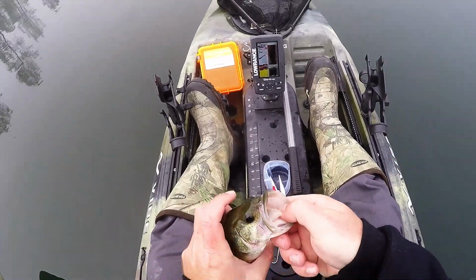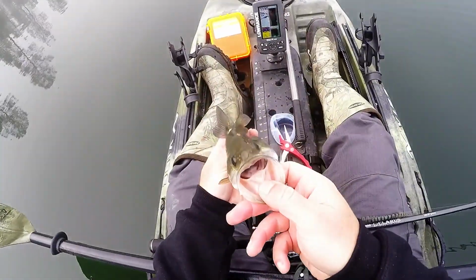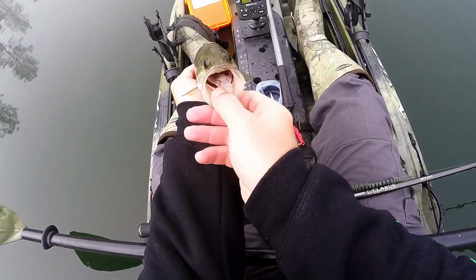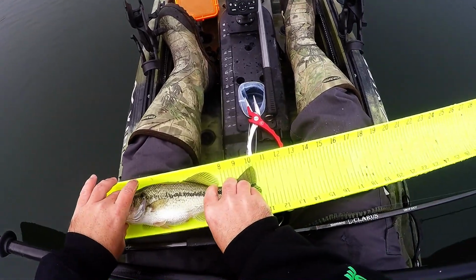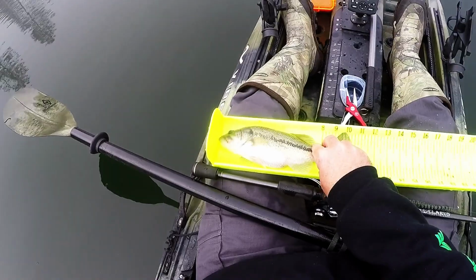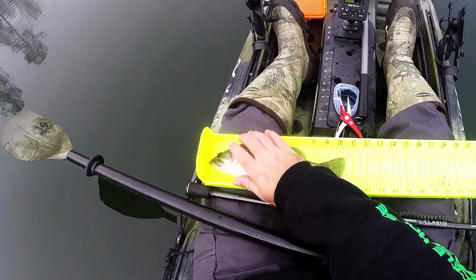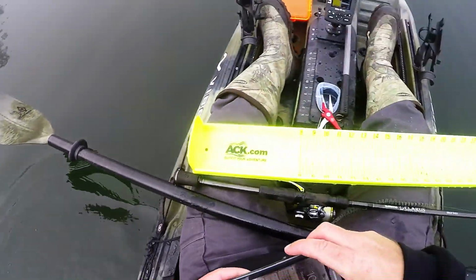He ain't the only one down there, guys. Trust me. See, even the small ones got big fat bellies on them. I don't know if you guys can see that. He's got that shiner tail down his throat. This one is just shy of 10.5. Oop. Guess we ain't taking a picture of him. He went bye-bye.